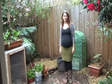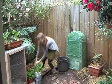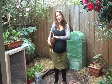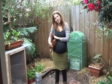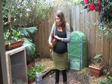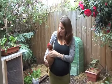The other reason that people should keep chooks is that they make wonderful pets. Come here, come on, here we go. They're very nice animals to have with children. They're very gentle. They won't peck at you unless you have food on you, then they're very hungry, so they can't help themselves.